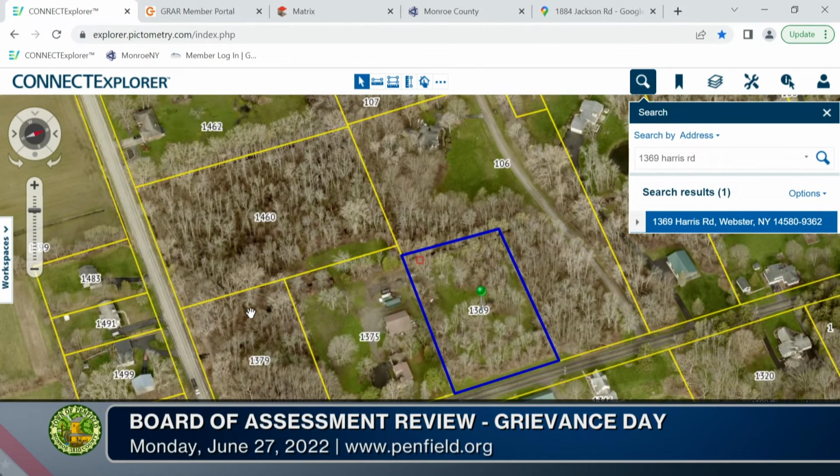But somehow that never made it on the comp list because I was told, oh, that was an estate sale. Well, it certainly made it into Zillow, and everybody else knows what it sold for. And vacant land that has standing water and that was designated a federal wetlands is not worth $44,000 an acre. That's my opinion.